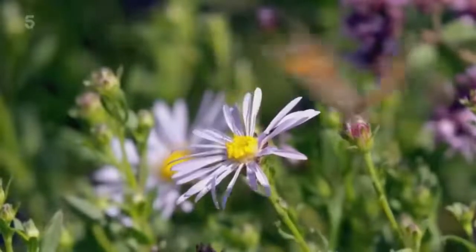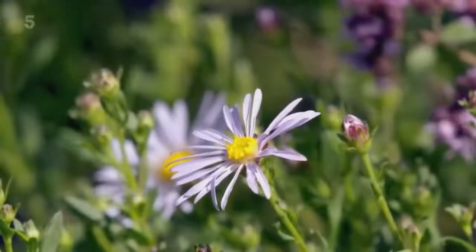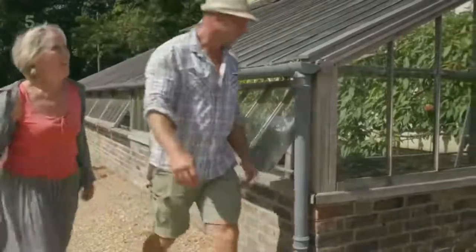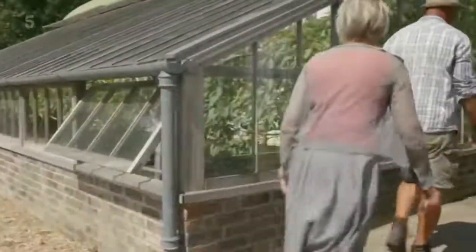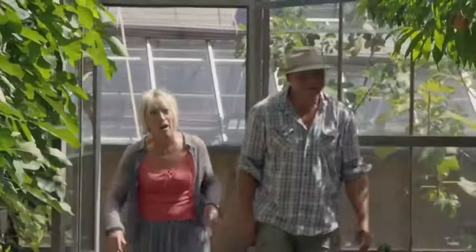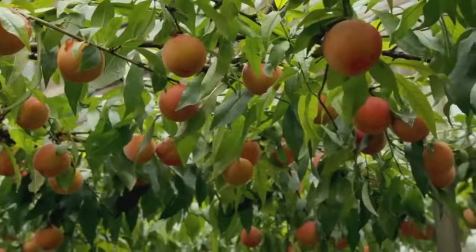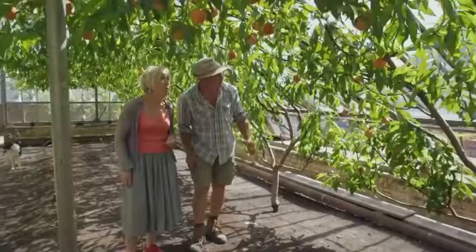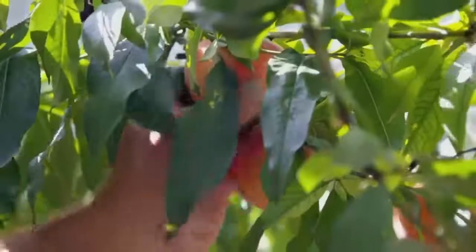When I was here in spring, I played a small part in pollinating some peach trees. And I can't complete my summer visit without seeing the fruits of my labour. Oh, just look at that. There are perfectly plump peaches everywhere. So they started cropping in June. Do you want to try one? Yes, please.